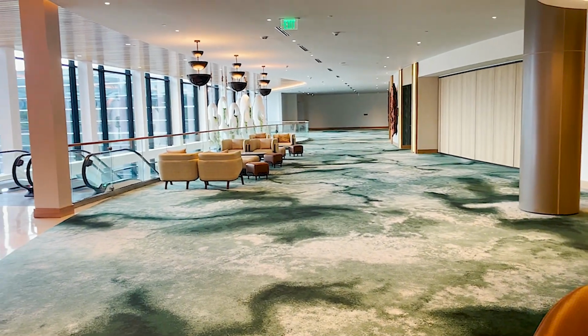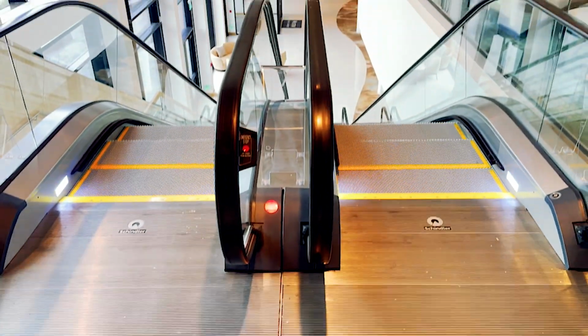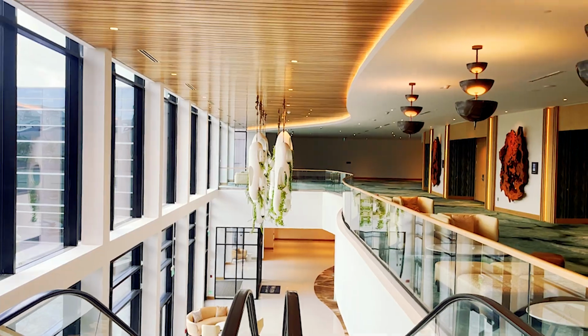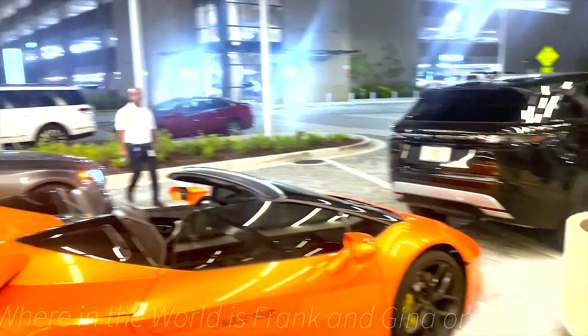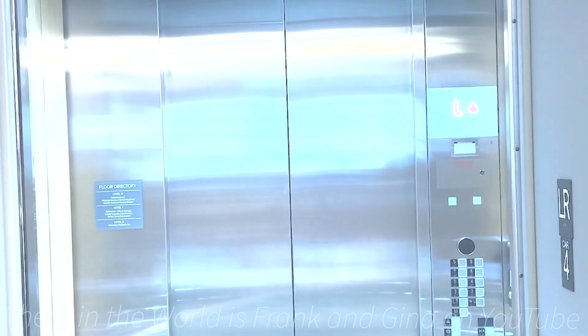The Westin at Duluth, Georgia has all of your conferencing needs. It even has upstairs and downstairs for additional space. Once pulling in, you're greeted by helpful staff, including Brandon. And no, that's not my car. I wish. So let's listen in and hear Regina tell us about the pool and the gym.